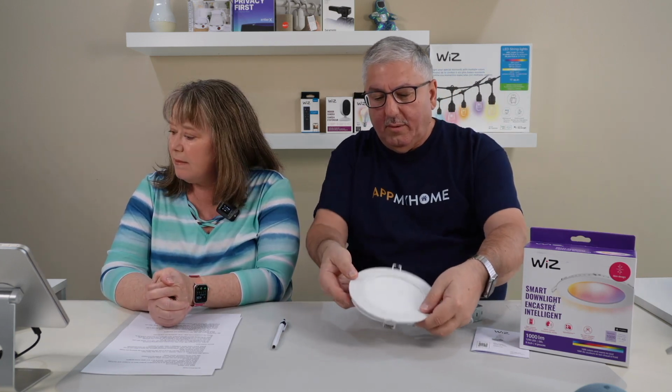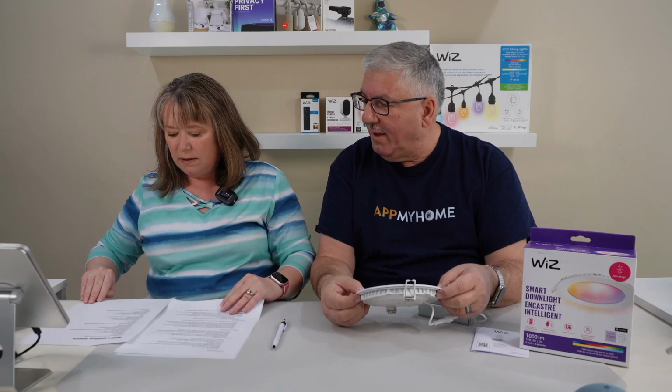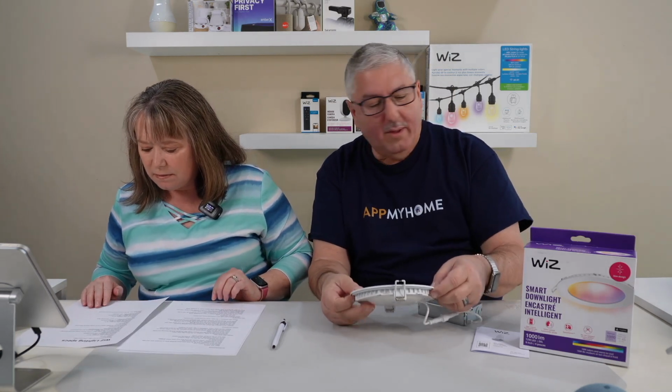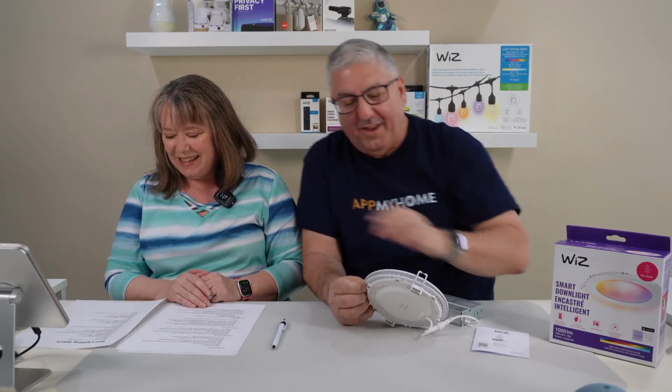It's a nice LED light, and this one happens to be color. How many lumens does it say? We have our cheat sheet of all the data. It says 1150, oh, it's different. Oh no, that's the retrofit box. Sorry. This first one is 1,000 lumens. Yes, here it is, 1,000 lumens.